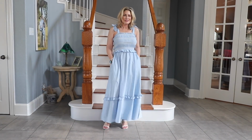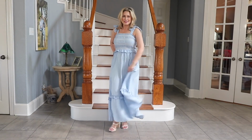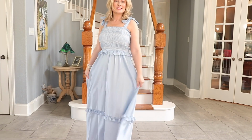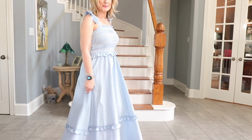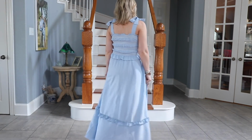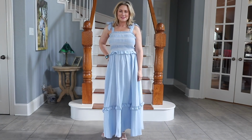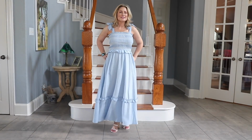I like the detail on the bodice. It's not so much that it's embroidered, but it has almost an embroidered look. It looks like it's just the elastic in the bodice is white, but it looks like there's some more detail to it. And I like the little ruffles on the tiers. I like all those details. The fact that it has pockets is amazing. The sound this dress makes, because it rustles a little bit because of that material, is really, really nice.